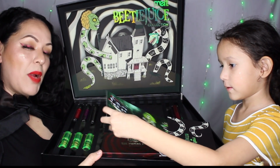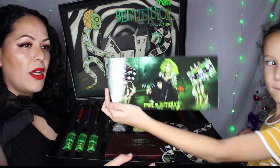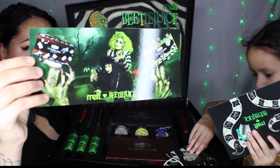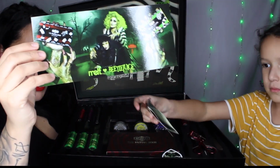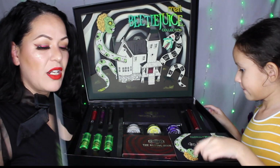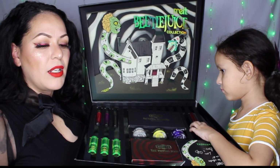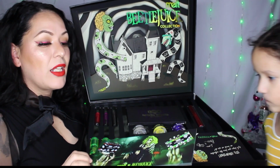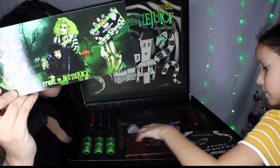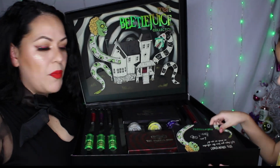So when you get the box, it comes with this right here, which actually shows you the two palettes that are in here, you guys. Now originally I was just going to get the green palette because I'm like, you know what, I can't afford this box, you guys. And luckily I have the whole collection, you guys. So it comes with this little card, and it shows the two palettes in there.